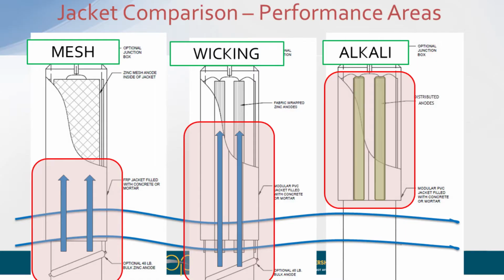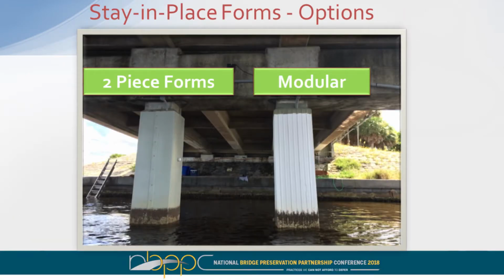Here's some of the stay-in-place forms. So in this example, the alkali activated anodes are actually attached directly to the stay-in-place forms, whereas on the previous slide they were attached to the structure. So they're attached here. They're all wired up. Then they're placed around the column, and then there's a pumping port here. There's another pumping port on the other side, and the jacket system is filled with mortar, just a standard cementitious mortar.